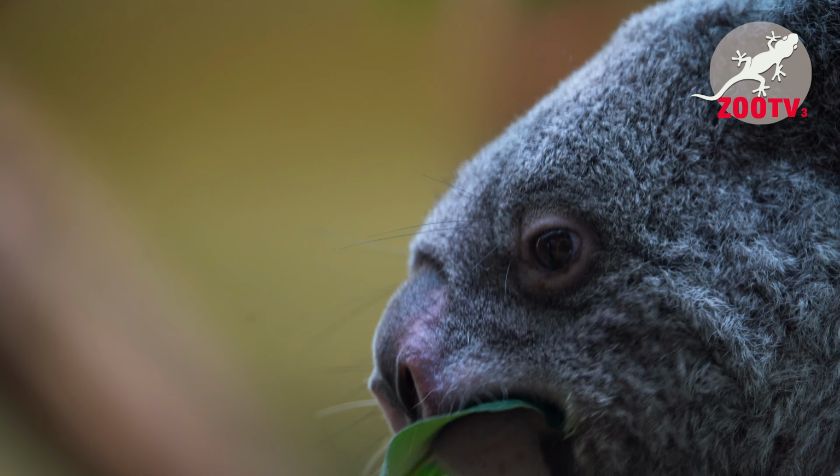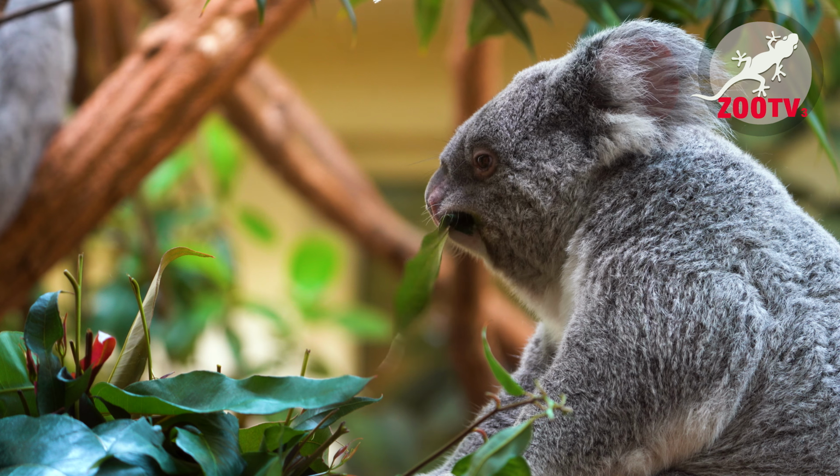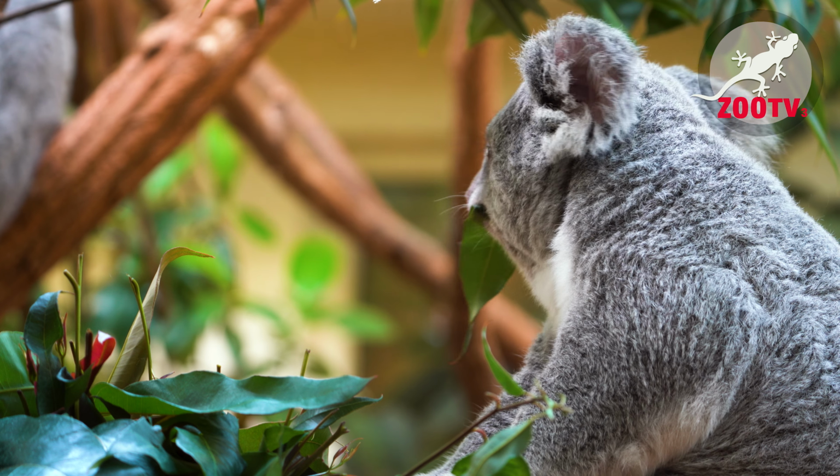Koalas have very few natural predators, but they are threatened by pathogens such as chlamydia bacteria and koala retrovirus.